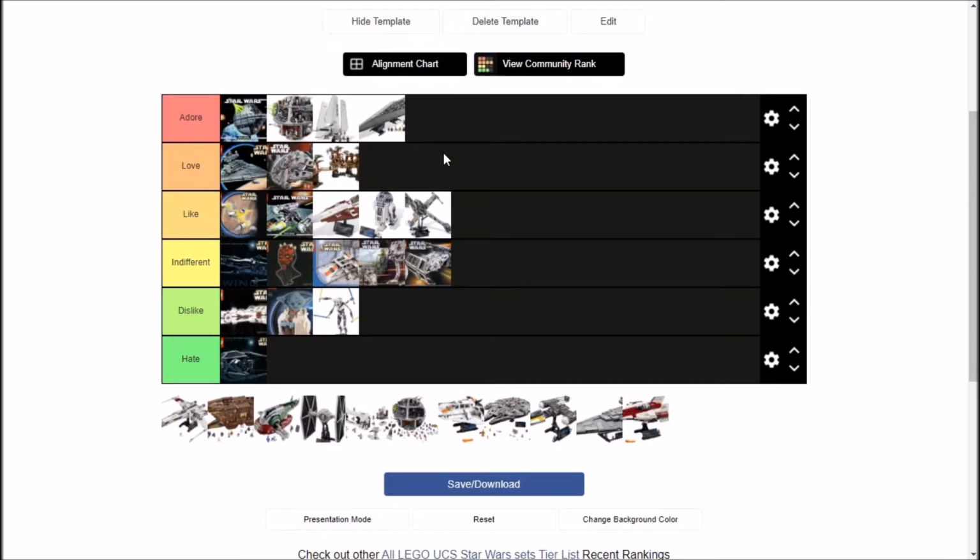It was pretty good value, and it holds up well today. Although if they did release it again today, it would almost certainly be a Master Builder set. Oh, 100%. Especially considering R2D2 wasn't even a UCS set.